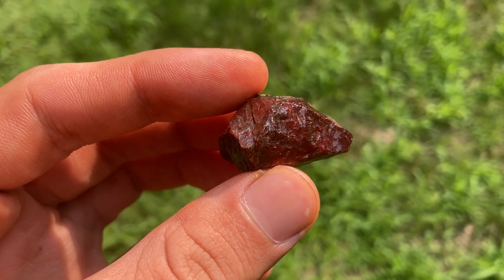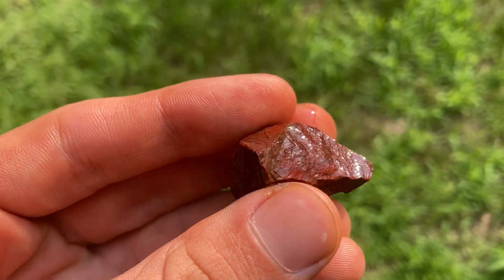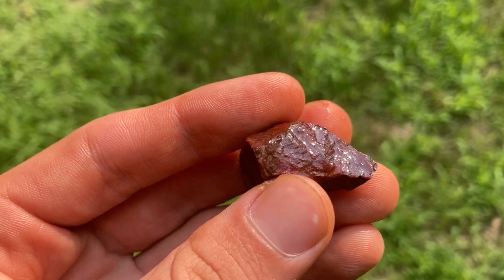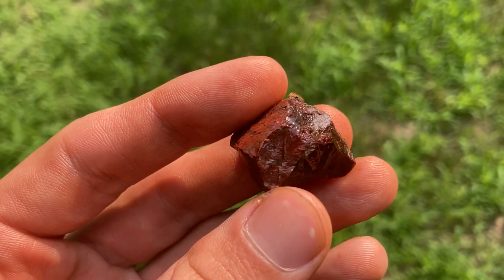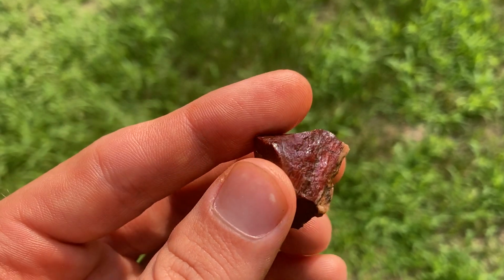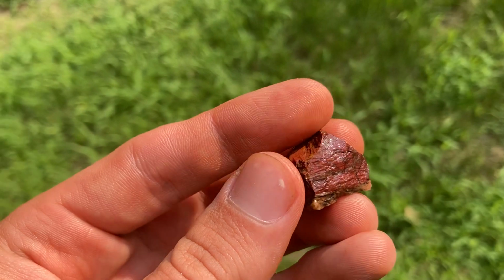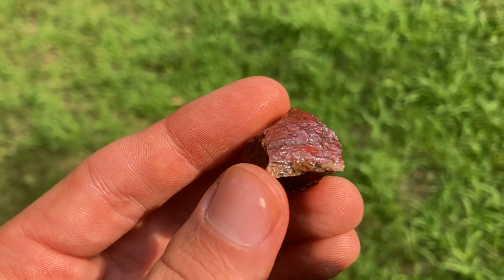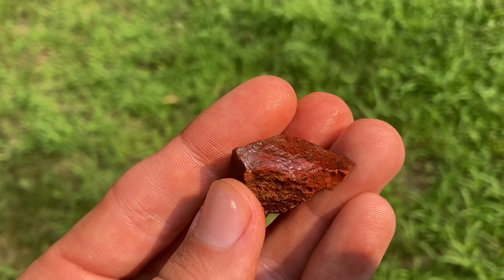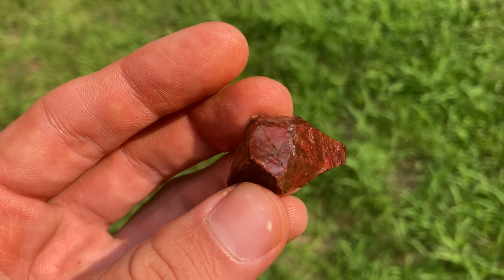So it wasn't until I got home and got this red one kind of wet that I really realized what a beautiful piece of Binghamite this is. And this one I'm sure is Binghamite. Watch the color change. How cool is that? It's not just entering a shadow, it's changing color. Look at that. So beautiful.